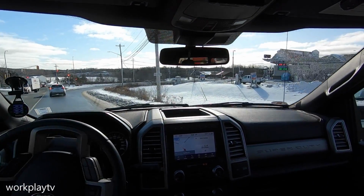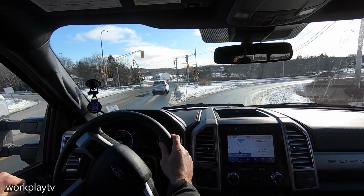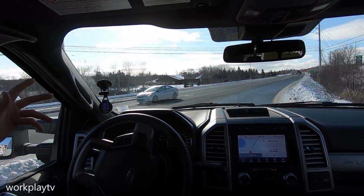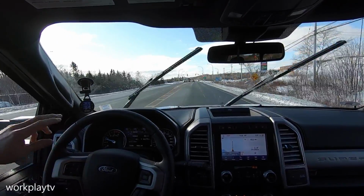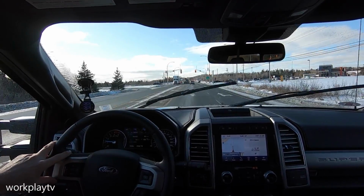Speaking to a couple guys from Banks, their goal is to be able to configure it so that with a simple update or whatnot, you'll be able to use a Derringer on any 6.7 Power Stroke, no matter if it's a 17, 19, 20, whatever it is.